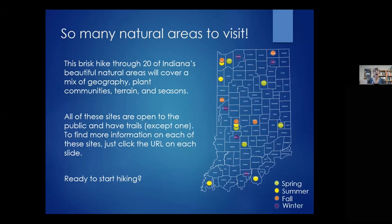All of the sites that I'm going to share with you are open to the public, and they all have trails except one. And to find out more information on each of these sites, all you have to do is click the URL on each slide.